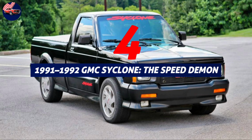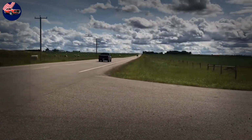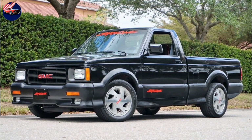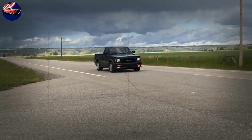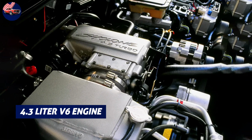Number 4, 1991 to 92 GMC Syclone, the Speed Demon. When you think of pickup trucks, speed might not be the first thing that comes to mind. But this powerhouse shattered expectations, proving that a truck could deliver performance on par with the best sports cars. The heart of the Syclone was its turbocharged 4.3-liter V6 engine.